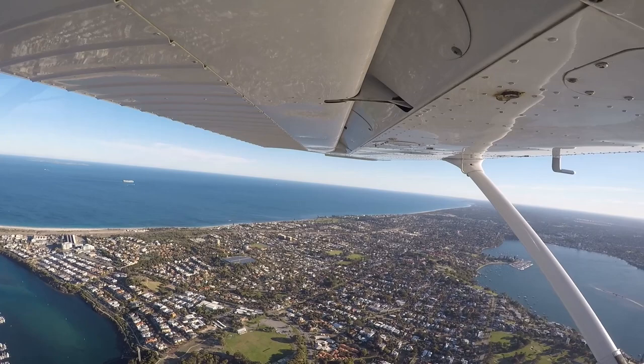9-13, resume my navigation, position 5 miles west of Perth, clear direct to Albany. Direct to Albany, right, 21-13. Flight 565, descend to 4000. 4000, flight 565.